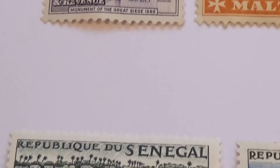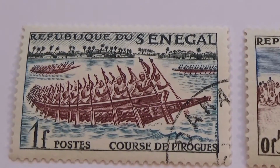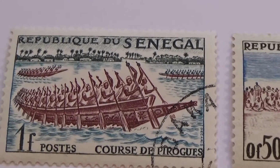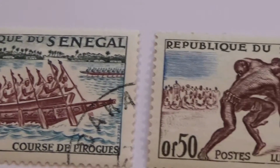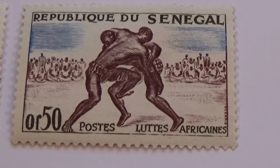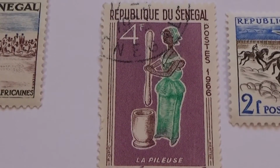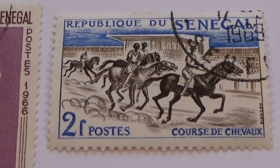Okay, then we have just a few of the Senegals. 1/2. All paddling all at the same time, getting places. You go really fast when you got that many paddling, huh? Cool. And here they are wrestling. And here's a big one here. 4F. And there we have a 2.